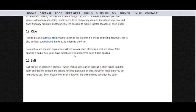Although I don't agree with this part down here, it says before they are opened, bags of rice will last forever when stored in a cool, dry place. After opening a bag of rice, you'll have to transfer it to a freezer to keep it from spoiling. Now, ladies and gentlemen, it says here before the bag of rice is opened.